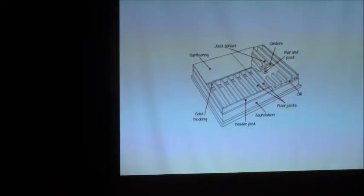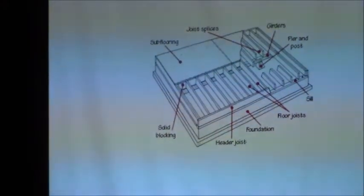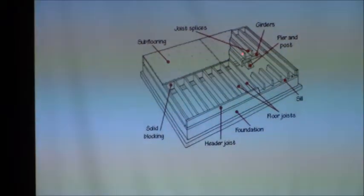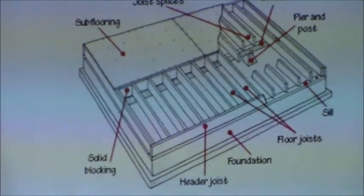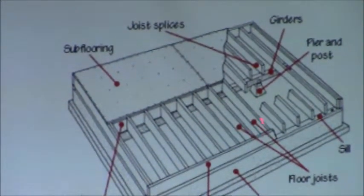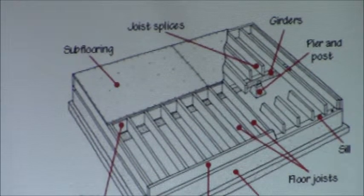If we took that girt out, it would be less rigid. Or if we took the girt out and we spaced these joists farther apart, it would be less rigid. Or if we took the girt out and we made this distance across the room farther, it would be less rigid and it would be apt to bounce.